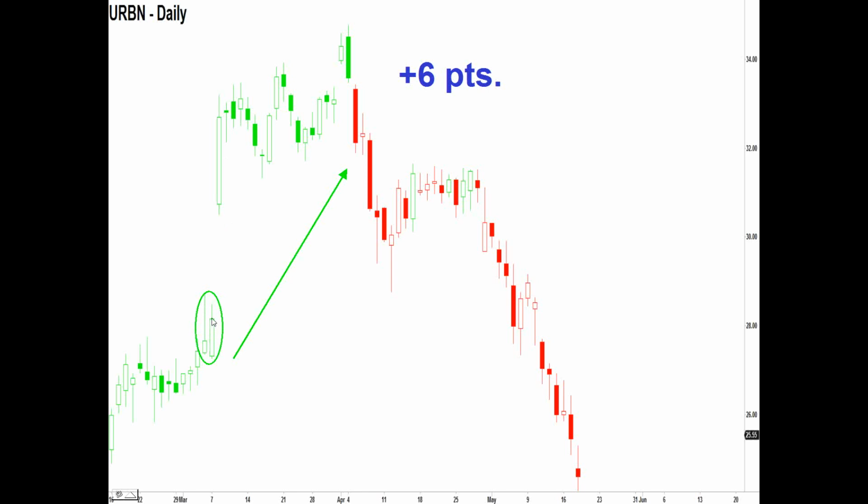So all you have to do is look at this. You could have bought on the close if you're a more aggressive trader and taken advantage of this nice 6-point upswing. You could have taken a couple of point gain, gotten out in the opening, or tried to squeeze as much as possible. Now, as the trend changed, we're looking for other signals.